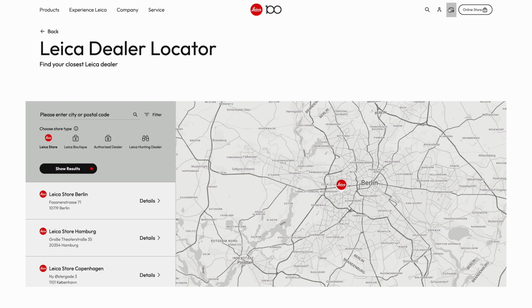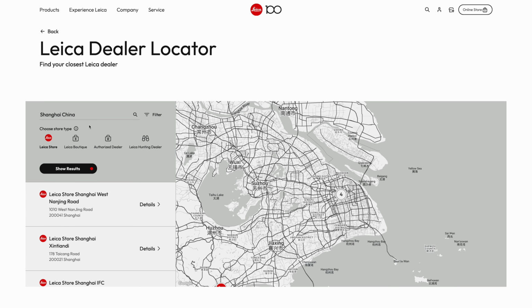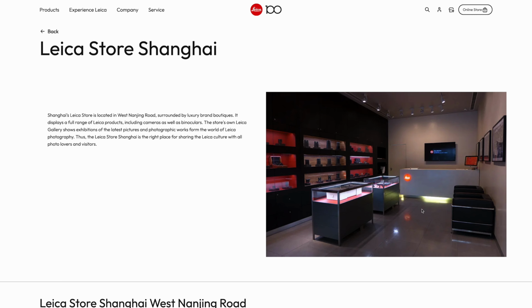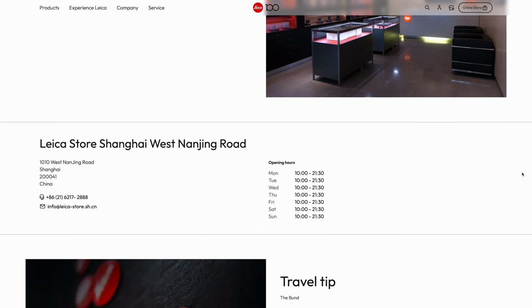By now, some of you might be wondering, wait, aren't there 4 Leica stores in Shanghai? Well, according to Leica's website, yes. But the West Nanjing Road store isn't actually owned by Leica. It's more of a boutique store. I didn't make it there this trip, but maybe next time.